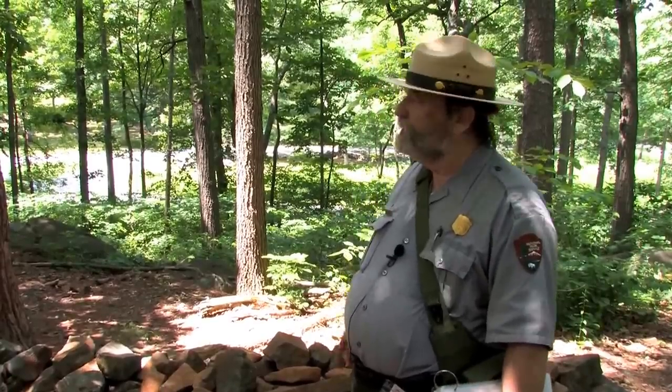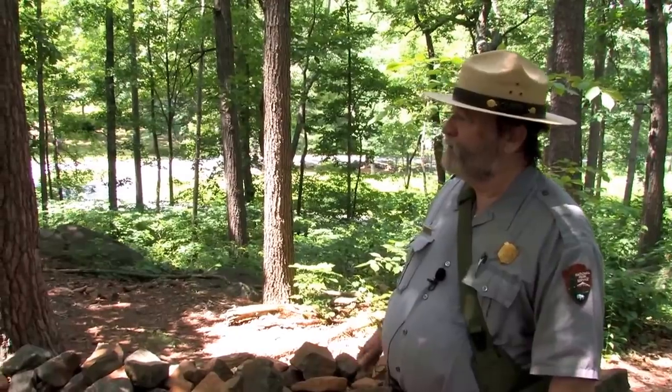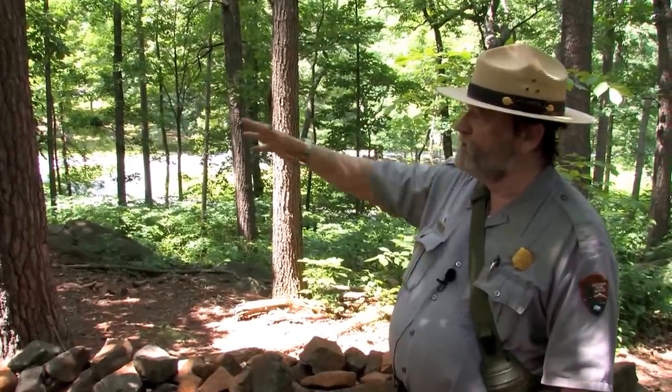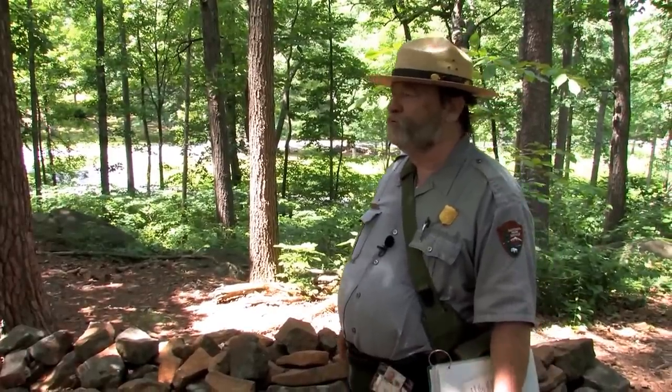Did they have trees like this here at that time? This is close to the appearance. It's not exact, certainly, but it would be more open like this, where you have a coverage of trees over you, but you can see 50, 100 yards. No underbrush? No underbrush.